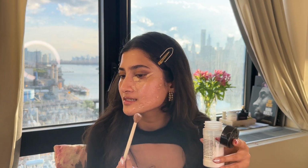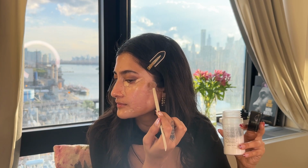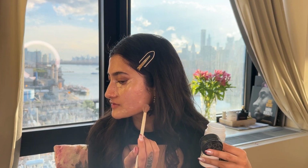I'm going to set this concealer in place right away with some loose powder. You can let it dry, but I just want to get it done. And very lightly I have set all this concealer in place. Now I'm going to take my damp beauty sponge and blend this in place.